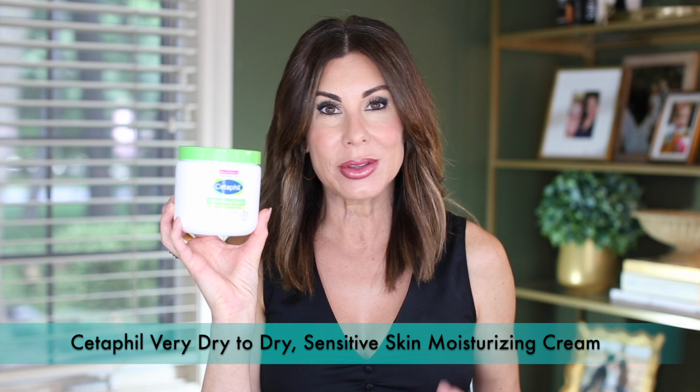Here we have a Cetaphil moisturizing cream. Now this moisturizing cream is really for the body. My dermatologist actually recommended this not only for body, but as a great moisturizer for your face as well.